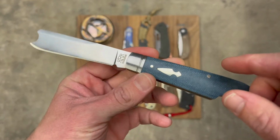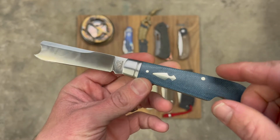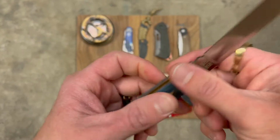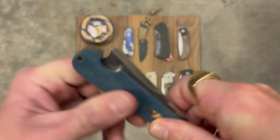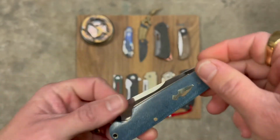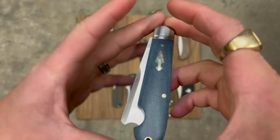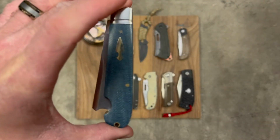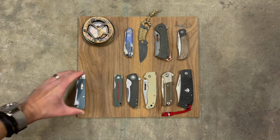And similar but not similar to the Wave. Yeah, exactly. A similar concept for sure. So as you can see, it's not a common feature, but this style does date back a good ways. It's a very old style, believe it or not. So anyway, 39 bucks, the Rough Ryder Reserve Easy Open Razor.